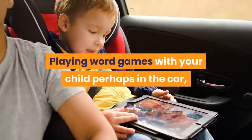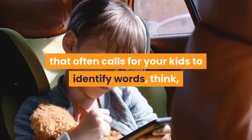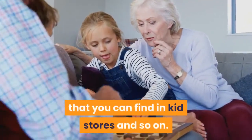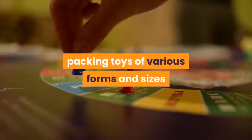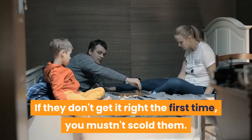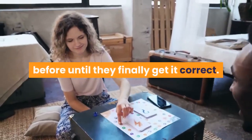Word games. Playing word games with your child, perhaps in the car, on the road to shopping, wherever, can tremendously help your child to learn how to read. Word games involve any game that often calls for your kids to identify words, think, and perhaps arrange spellings in the way it should be. There are 1,001 board games like this that you can find in kids' stores and so on. One of the most prominent word games entails packing toys of various forms and sizes and asking the child to pick out from the box any toy, animal, or object you call. If they don't get it right the first time, you mustn't scold them. Instead, mildly correct them and ask them to pick another one. Later on, you can call back the same toy they failed before until they finally get it correct.